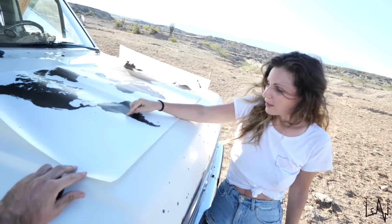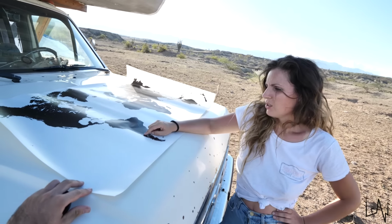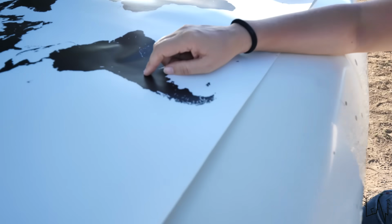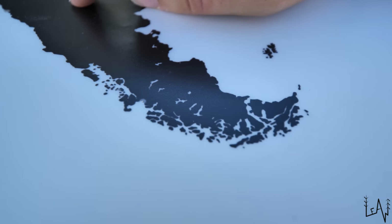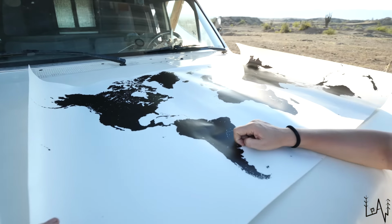Unfortunately, it's a clear one. It's not a cut one like the ones that we put on the camper. So I don't know the result, but there are too many details on the world map. So on the planet, it is impossible to cut and just glue all the pieces. Let's try.